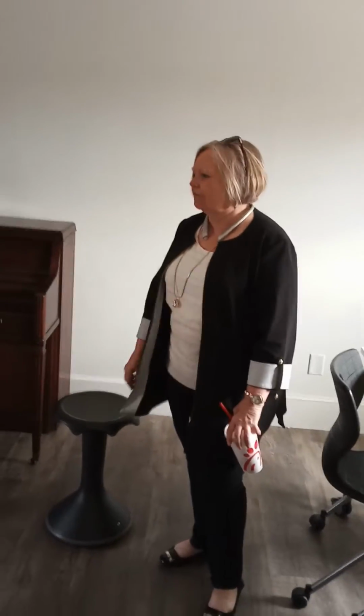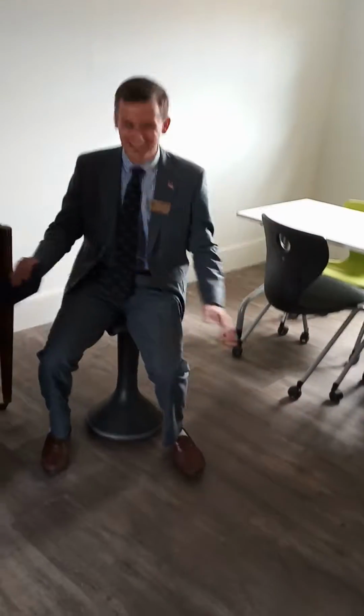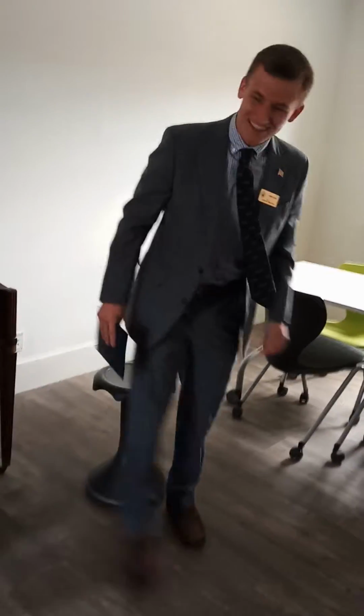But again, we have lots of these all over the building for kids that need them. We also have sensory seating, and we have floor seating, so lots of options. We have storage here so that we can pack away our chairs and tables when we need to for additional activities. And all these tables flip up and roll. You can draw on the table. How neat.